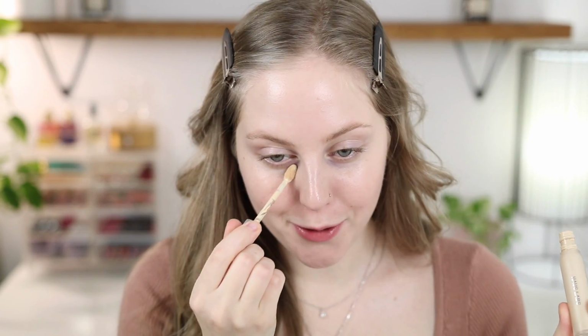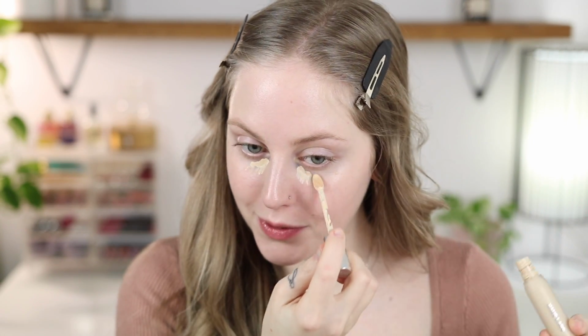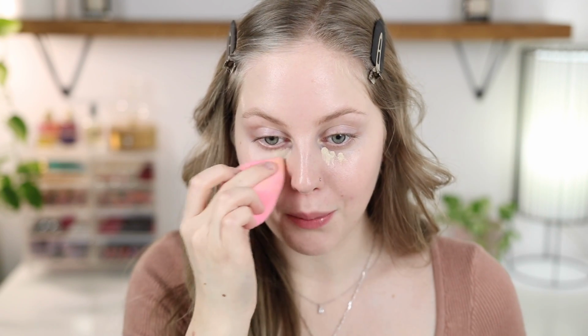I do not like the Kosas concealer for under my eyes. This one is my favorite of all time. It's so good. Saw Haus Labs has a new tinted plumping lip gloss, which I'm usually not super into lip oil launches, but that one looks really good. And they have a cool pink shade as well.